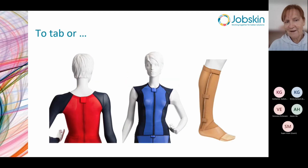So now the question, to tab or not to tab? So what do I mean by that actually? The tab is that kind of fold over at the top of a zip. Now, you can see on those vests there is a fold over on both of those. And what I would say is this, in my opinion, and you may not agree with me, but I think that is the one aspect of, say, a cut and sew garment that makes it look like a medical compression garment.